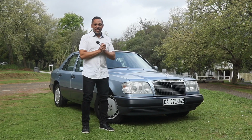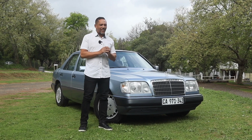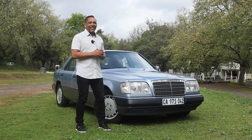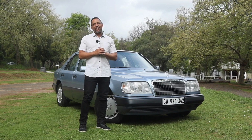Oh, I am excited for this one because my actual neighbor had this car, and I remember when they took delivery, it was modern, mind-blowing, and iconic. This is what a car looks like to anybody that's grown up in the 80s.